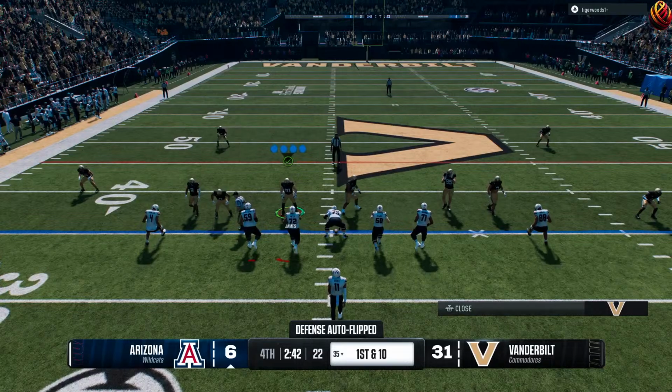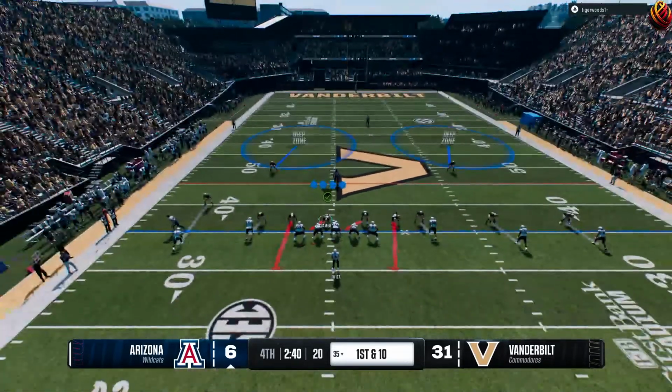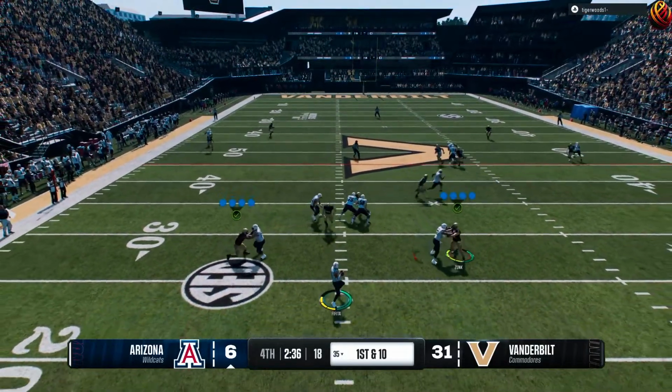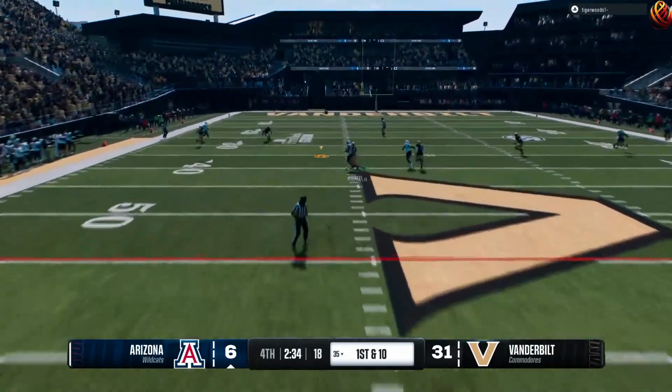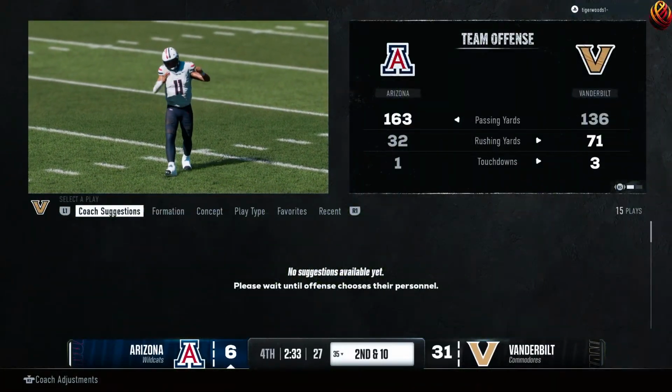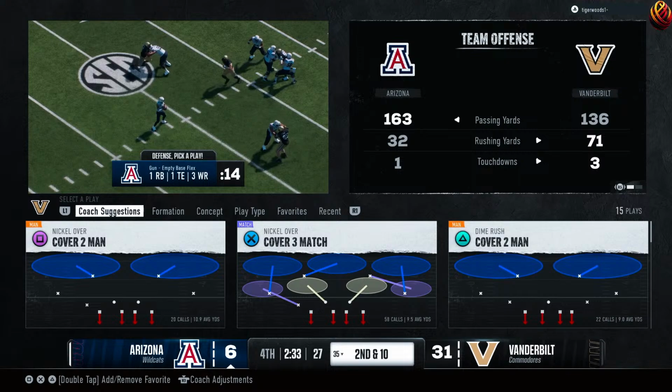Ball is at the 35. It's 1st and 10. He wants to throw. Looking for a huge play. And incomplete on the deep ball. And that's just the kind of game it's been for this quarterback in this offense.